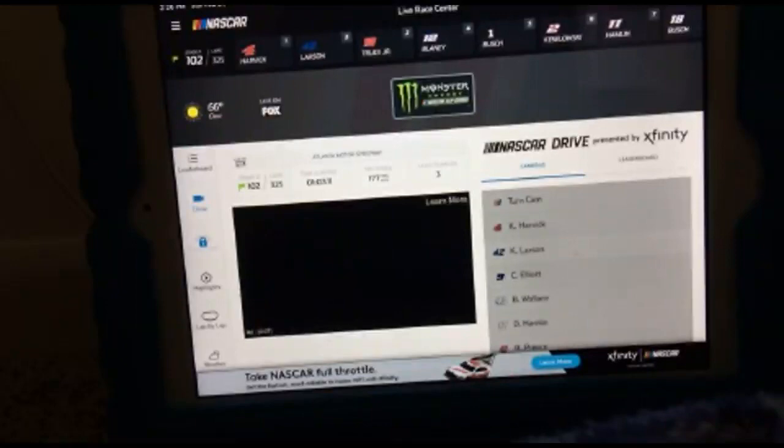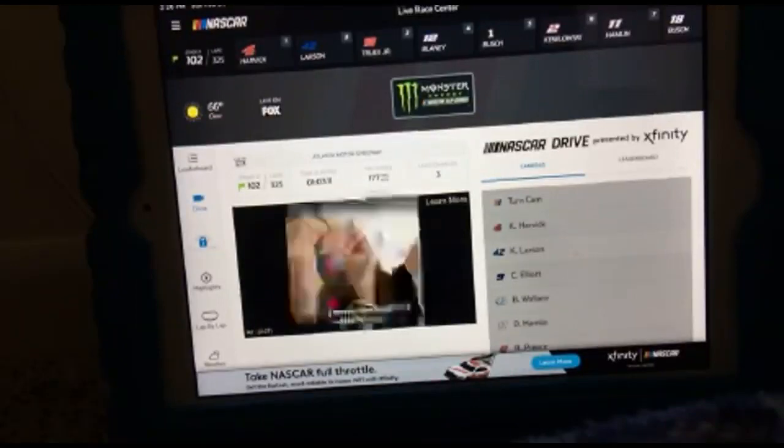Brad Gilliland. A couple of spots behind him is Brad Keselowski, with a spotter up on the roof helping guide him around the racetrack. Great pit stop. Keselowski asked Coleman, where is Kevin Harvick running right now? Kind of an interesting pit sign.